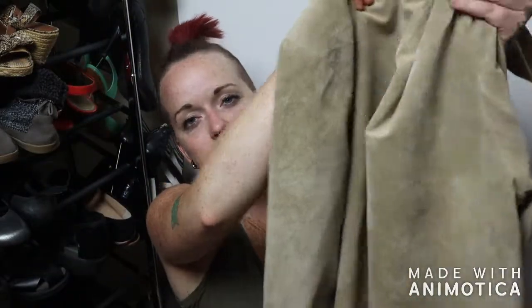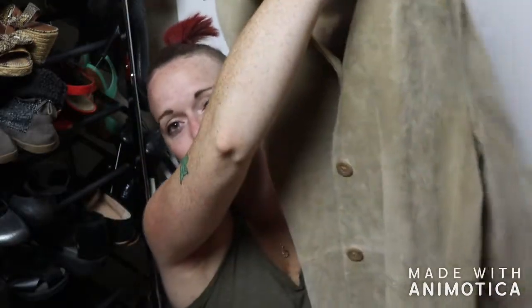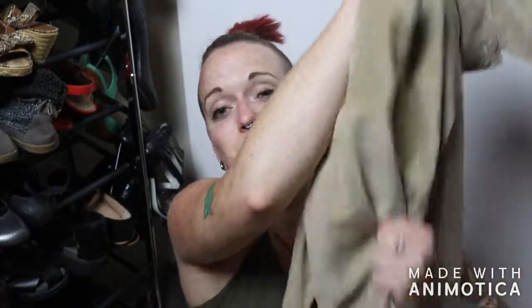Okay, all it says is it's genuine leather, so I don't know what kind of leather it is, but the leather is still moist, it's not cracking, it's a full button closure front, it's got a collar, it's really soft, and it's got a polyester lining.